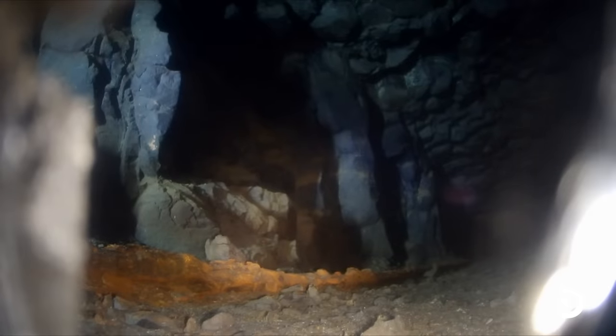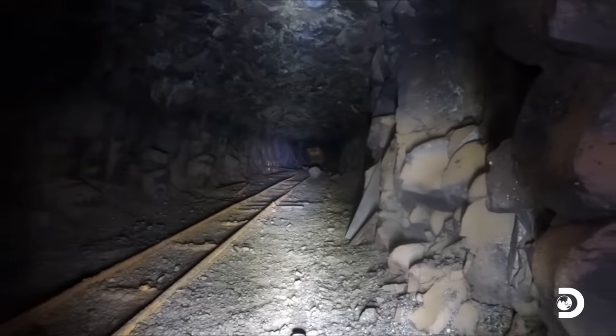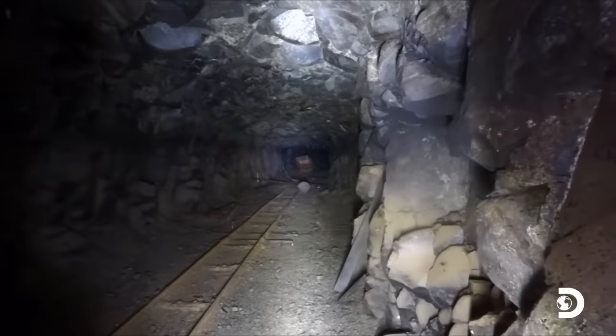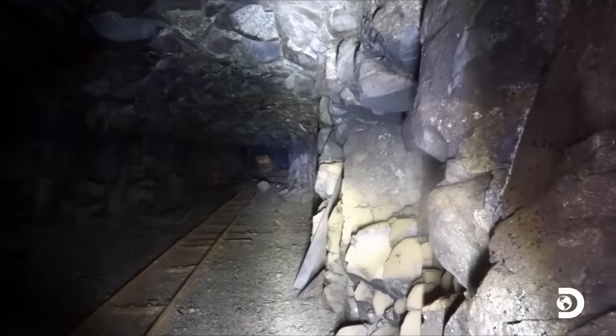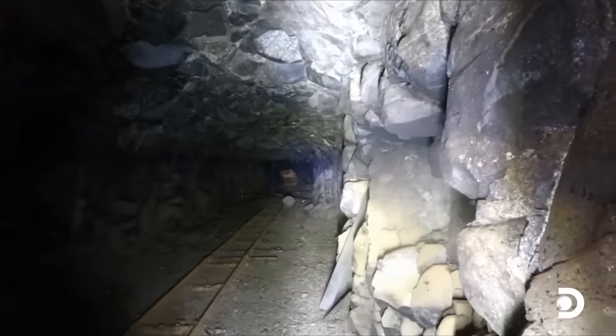But what lies out of our camera's field of view? Oh, there is a tunnel. Look at that! Wait, what is that? Wózek górniczy. It's a what? It's a minecart. It's a minecart? Yes. On the tracks. It's a huge tunnel. Yeah. Look, just in and of itself, this is an absolutely astounding view.